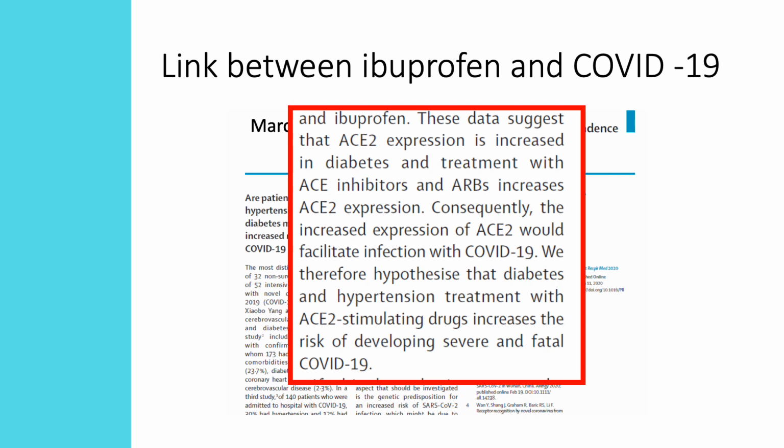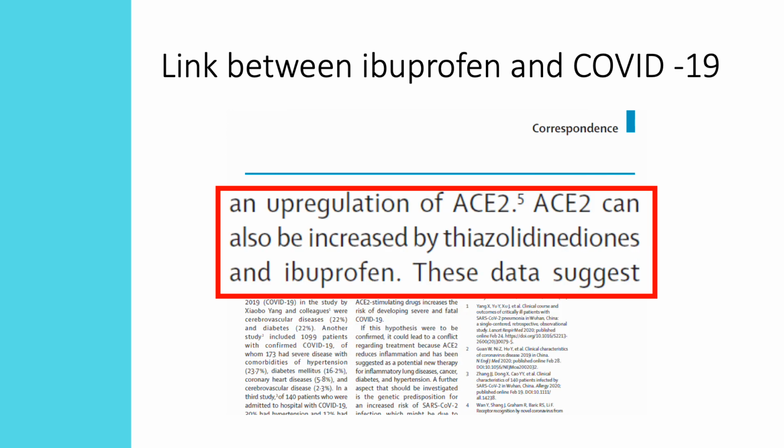Thus, the authors hypothesized that the use of certain medications, such as ACE inhibitors or ARBs, could increase the risk of COVID-19 infections. The authors did not present any data to support this hypothesis. The authors of this letter further went on to state that ACE2 can be increased by ibuprofen. Again, there is no data presented to support this hypothesis.